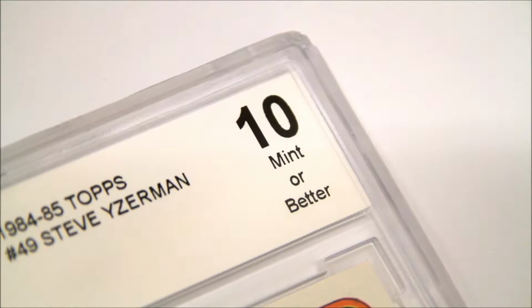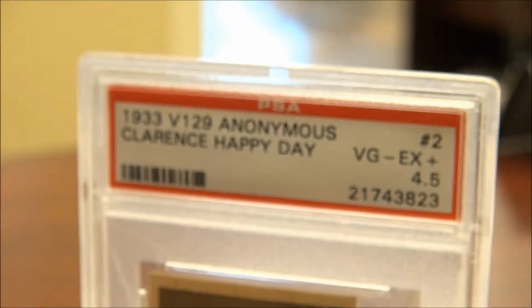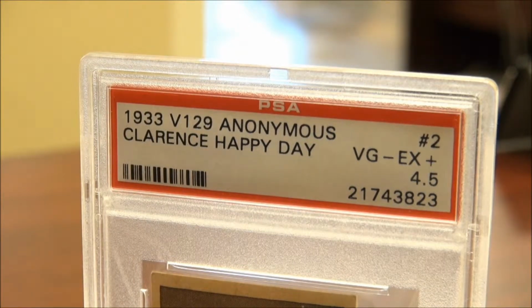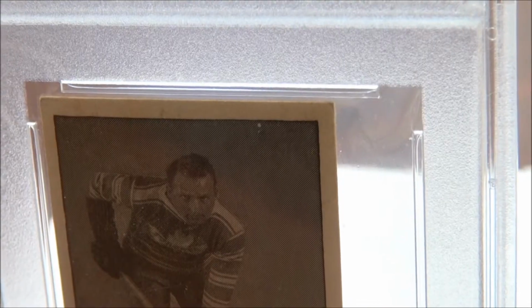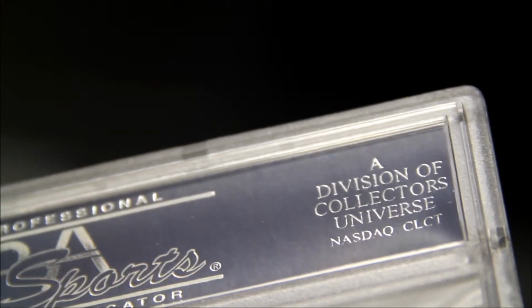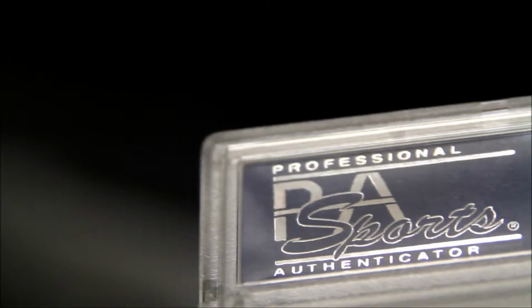PSA, the largest third-party authentication company, uses a 10-point grading system and is today the most common grading service in the hobby. Card graders like the ones employed by PSA are specially trained to inspect sports cards for flaws or imperfections. They usually wear gloves to avoid doing any damage themselves, and they use powerful lights and magnifying devices to help catch things that might go unnoticed by the naked eye.